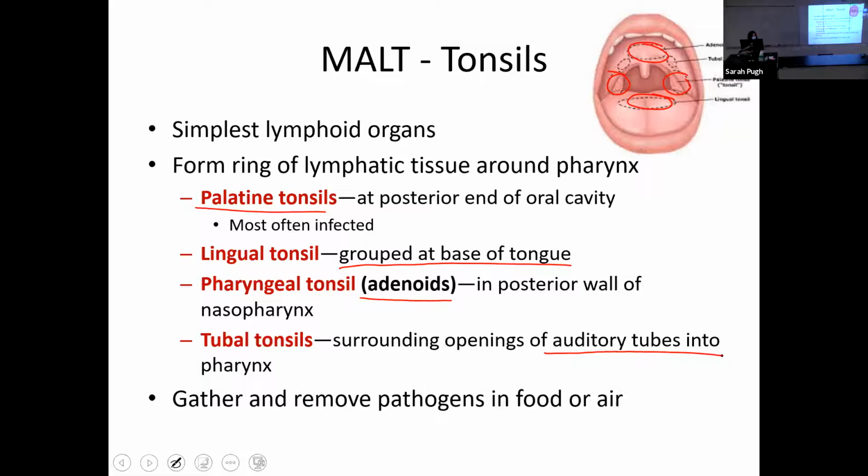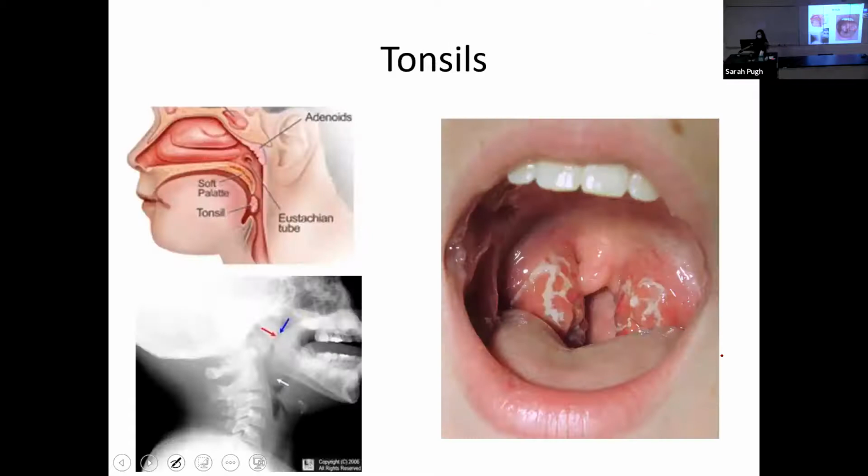All of these tonsils, their whole job is to gather and remove pathogens that you are either eating or breathing. Okay, so it makes sense in terms of their location. They surround your pharynx, which carries air and food. So in this picture, the picture on the right, we can see these palatine tonsils. You can see those are infected. I think someone asked me last week about pus pockets. Those are pus pockets on the back of the tonsils, okay?